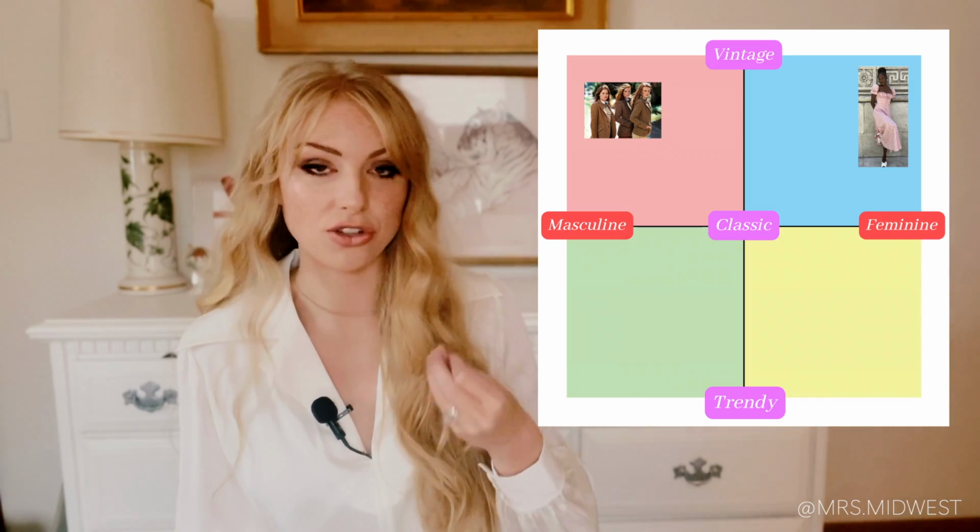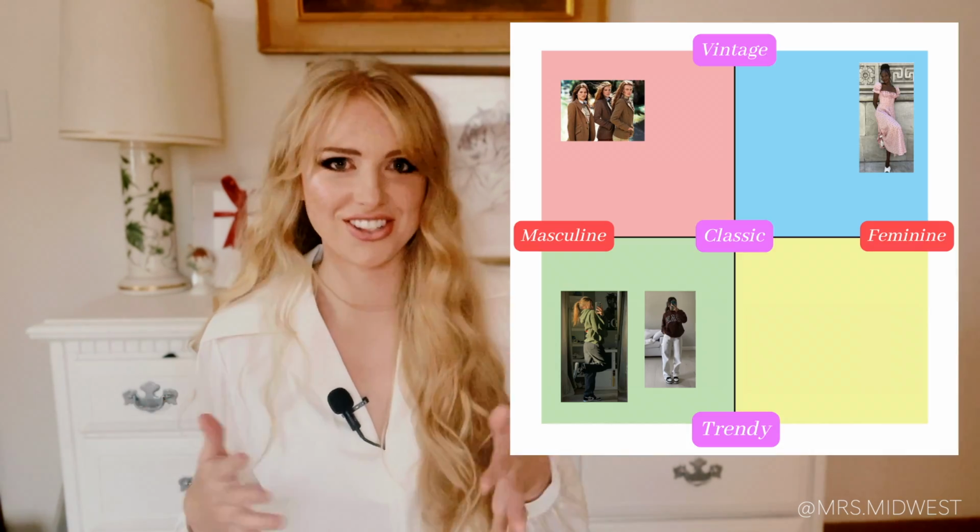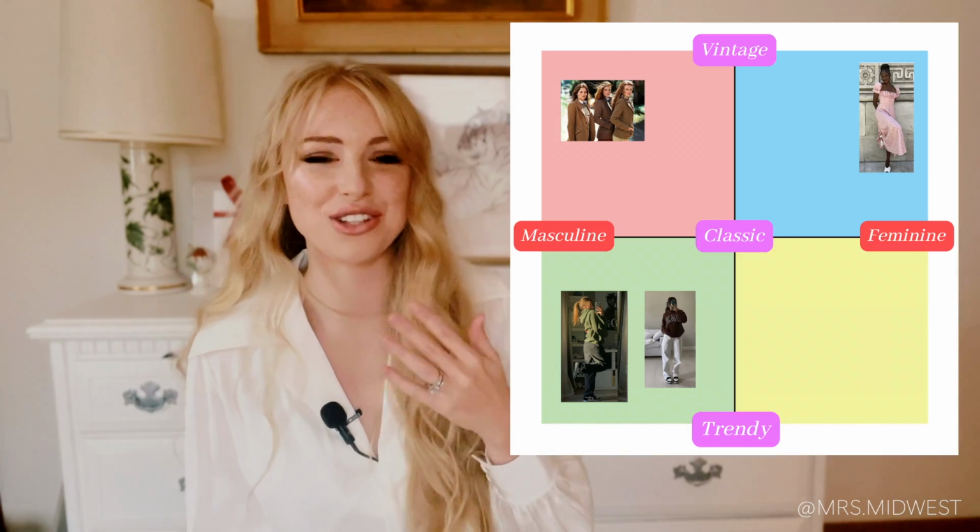You can have masculine shapes on a girl in a more trendy style. This is kind of some oversized pants, kind of a Gen Z look here in darker colors, oversized shapes, so we're hiding the silhouette. You're gonna start to see a pattern here soon. I'm gonna finish this off with showing you a trendy, super feminine outfit, kind of the same Gen Z look, but you're seeing more silhouette, you're seeing more feminine colors, etc.